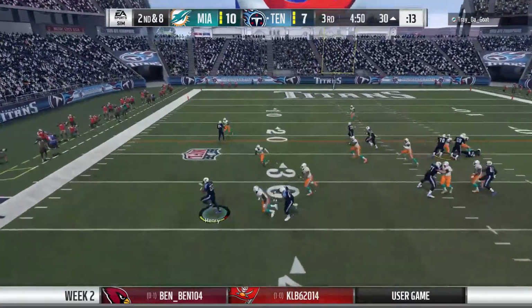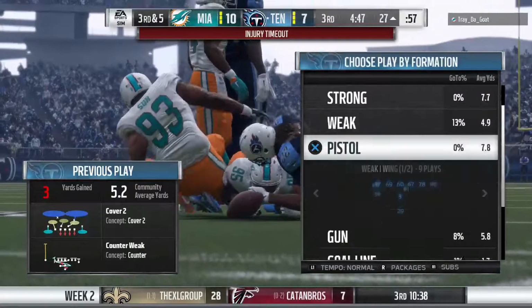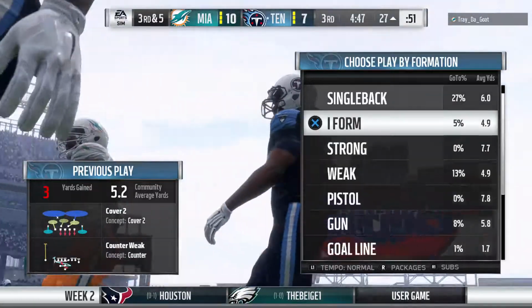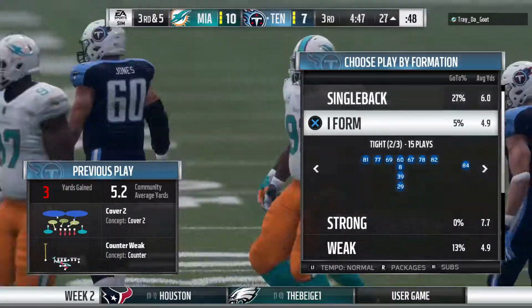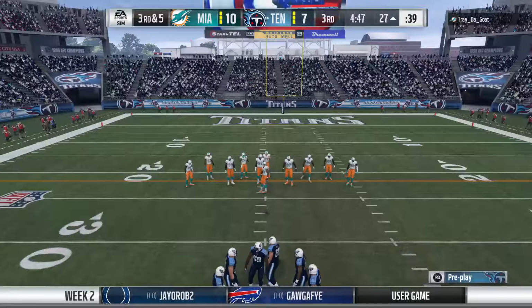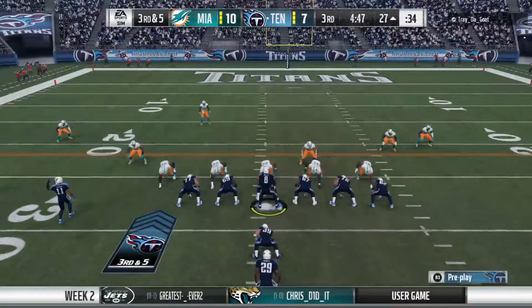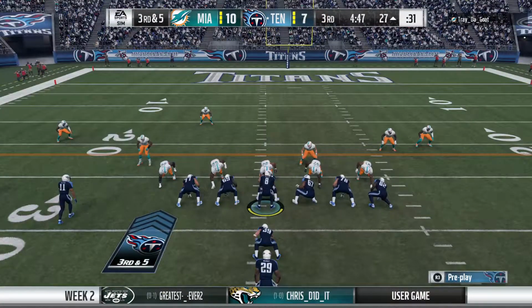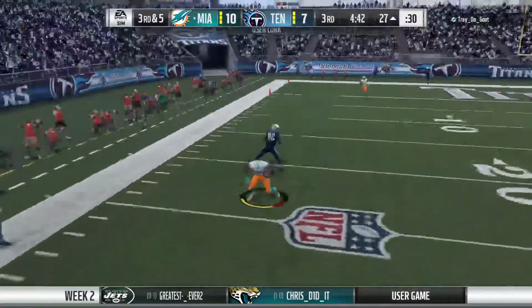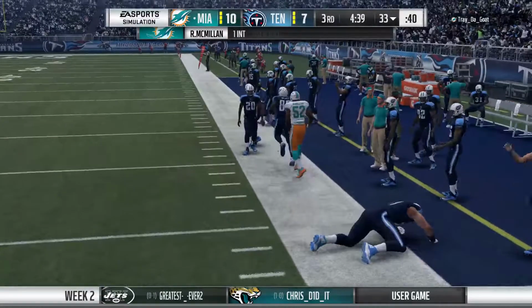10th carry now for Derrick Henry. About 3 yards there to the 27. The Titans on 3rd down, just 1 for 3 thus far. This will be 3rd and 5. To throw is Mariota. Trying to force it to his tight end, Walker, and it's intercepted. Picked off by the linebacker, Raekwon McMillan.